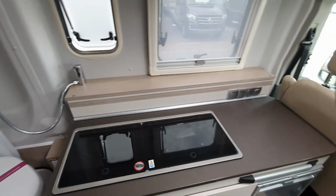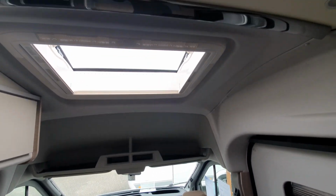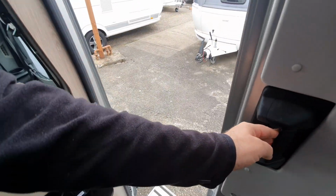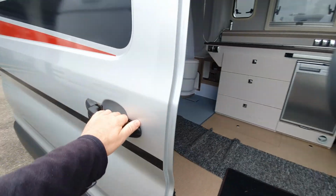So there's a look around. I have done a more detailed video as well, which will give you more information. And of course, as always, there is information below. Now let's have a look around the outside.